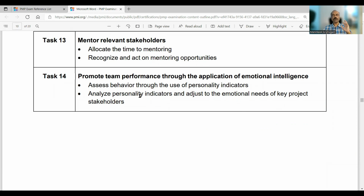You will be tested on these 14 tasks. So when you are preparing for the exam, look at this. This is a kind of blueprint. Based on these, you can take any reference book. It could be 6th edition, it could be 7th edition, it could be any reference book, and you can prepare based on these topics. If you prepare according to these topics, you will be ready for the exam, right?